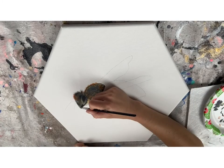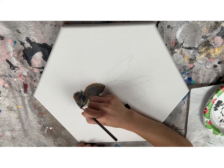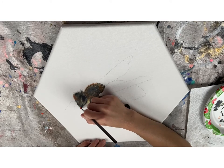I changed brushes again to my number 0 round brush using the color quinacridone nickel, if I can ever say that right, which looks sort of like a dark rust color for the mandibles or the mouth opening. I also use Mars Black for shadowing and custard cream for highlights.